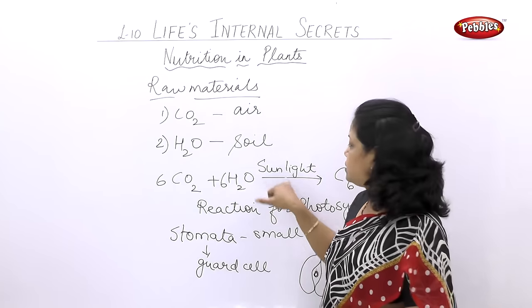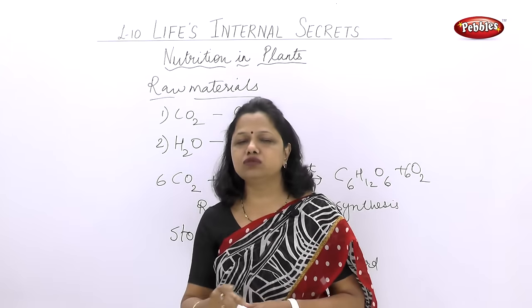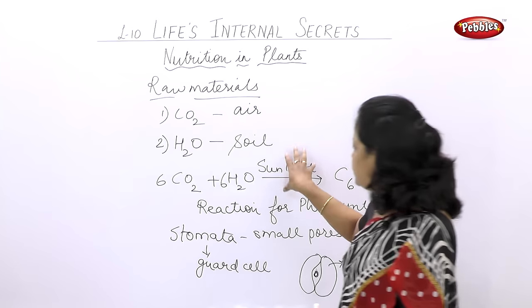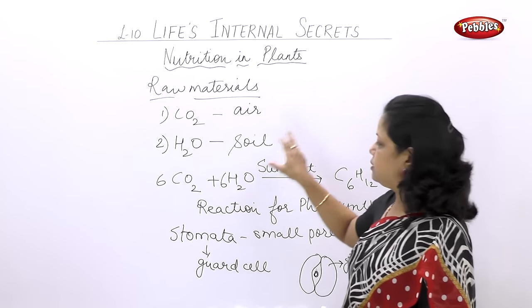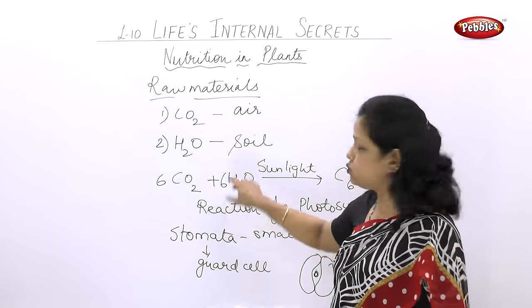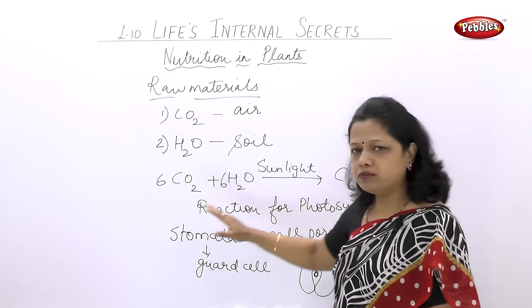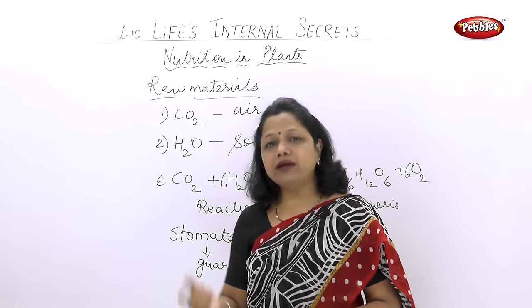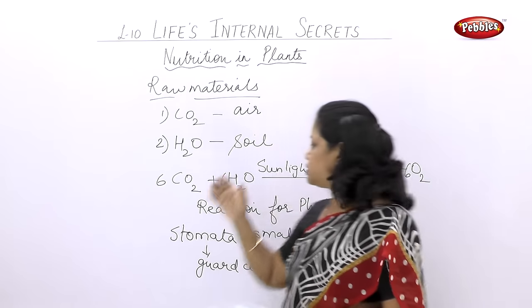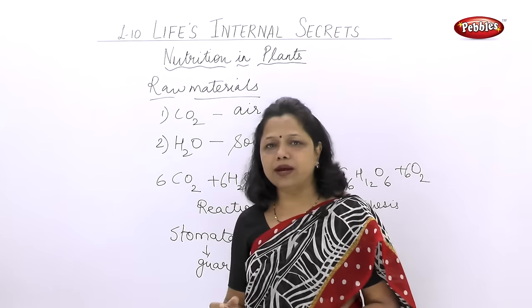Now third step, they are using the sunlight. That means the radiant energy of the sunlight is used up. Now, what is this sunlight used for? The energy of the sunlight is used to break the water molecule into hydrogen and oxygen. Water is formed from hydrogen and oxygen. Now it has to break and then only the reaction will continue. So this breaking is done by the radiant energy absorbed by the leaf.